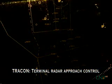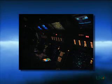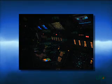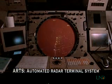The TRACON uses airport surveillance radar to provide services and control instructions to aircraft in the arrival or departure phases of flight. TRACONs typically control the airspace within a 35 to 40 nautical mile radius of an airport. They vector arriving aircraft to the airport and issue approach clearances. Departing aircraft are vectored onto their initial courses and are issued climbs before being handed off to the en route center. The FAA is now transitioning TRACONs to the STARS system, which provides controllers with a number of enhancements, such as all digital displays. ARTS, or Automated Radar Terminal System, continues to be used in many TRACONs.